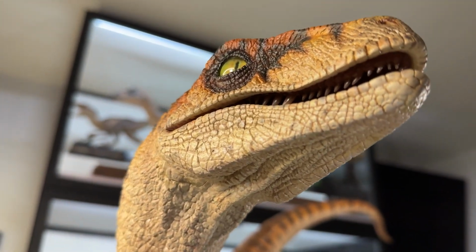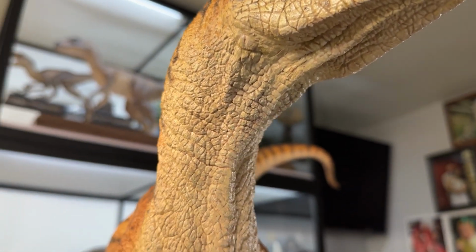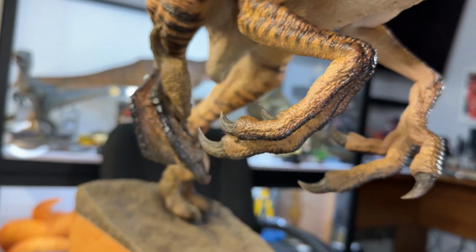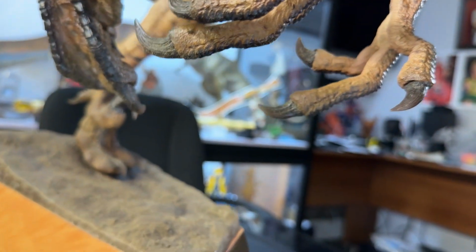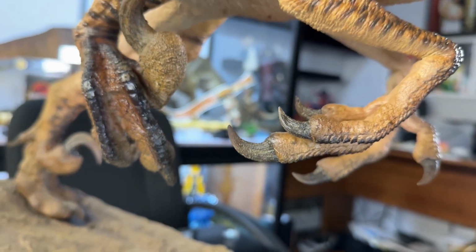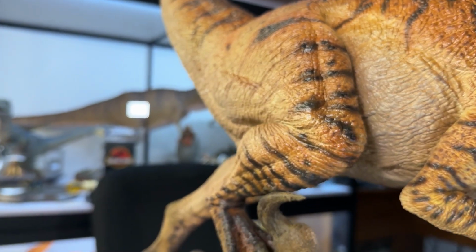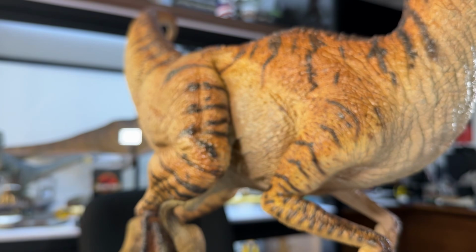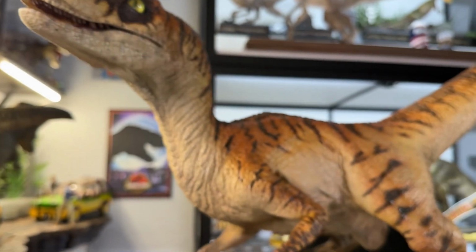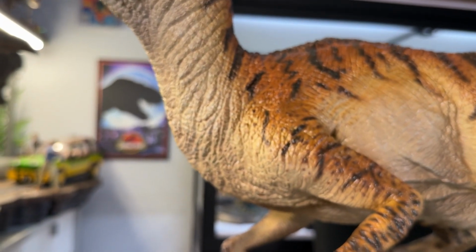Oh, look at that angle. Jeez. That's nice. Down here, you can see the claws. Very well made. They are all dirty looking, right? Kind of muddy, which I think adds, again, some more depth to the statue. Remember in the scene, they are running through the dirt and the mud when they're chasing Malcolm and Sarah and the daughter, right? So I do appreciate that they went and added that little detail there, right?